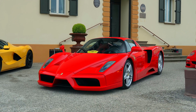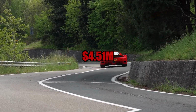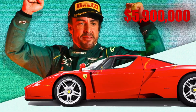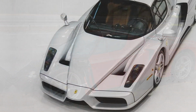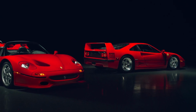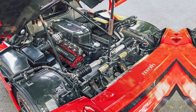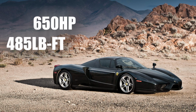Hagerty reports put an average Enzo at a whopping $3.5 million, with the highest sale in the US reaching $4.51 million. Fernando Alonso even sold his Enzo for about $5.9 million in 2023, so it's possible that this banged up Enzo is still worth a ton of cash. The Enzo, launched in 2002, was Ferrari's follow-up to the legendary F40 and F50. It was the height of car design, taking cues from Ferrari's winning streak in F1 races during the late 90s and early 2000s. It's got a see-through panel that shows off its ferocious 6-liter V12 engine, which churns out a massive 650 horsepower and 485 pound-feet of torque.